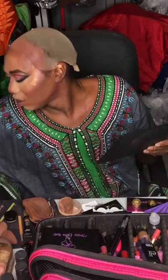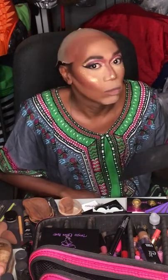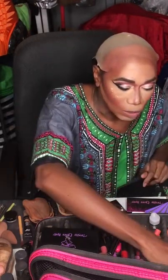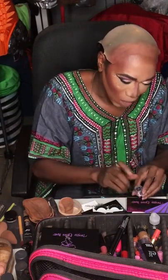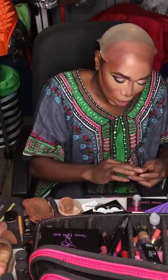Now, it is 8:50. I still have to put on my padding and my wig, and yes, that's glitter on the tip of my nose. And I really only use gold in my makeup. Gold isn't my favorite thing to wear. I like a lot of silver, and I guess that's why I'm very witchy.